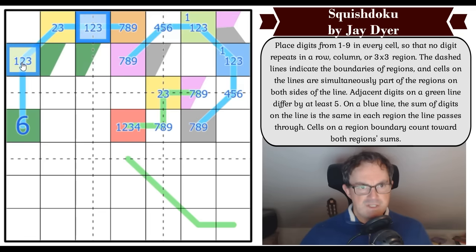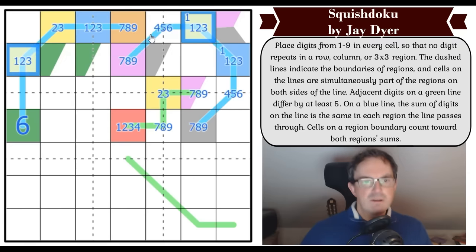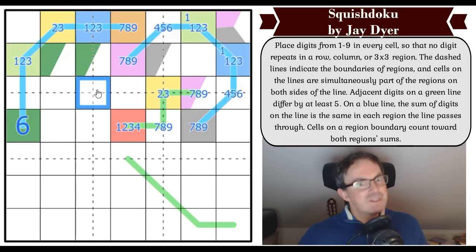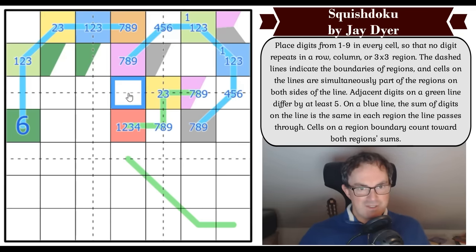So one of these digits is a 1. And oh, this is beautiful. And now I can ask where I've still got to put the light green digit into box 2. It can't go here because that's a multi-purpose digit. That's definitely already in box 1. So it has to go there. So that is a low digit.